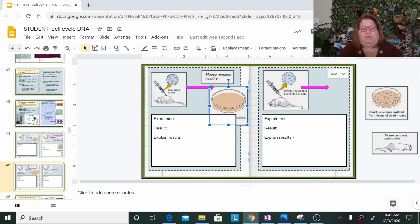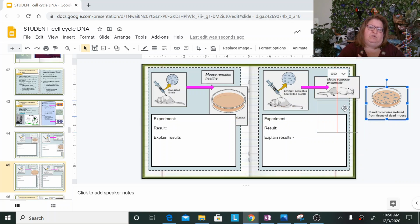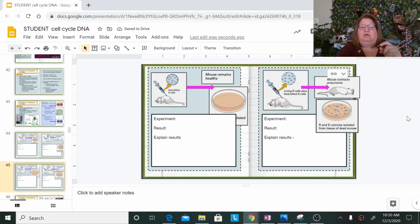Now, the fourth experiment was the one that caused everybody to just scratch their heads. They took live R cells and added heat-killed S cells. Now, if you remember, both of these conditions alone let the mice live. Heat-killed S cells, the mice lived. Live R cells, the mice lived. But the real surprise here is not only did the mice contract pneumonia and die, but the real shocker, almost worthy of a sci-fi horror show, is that somehow they had living S cells.